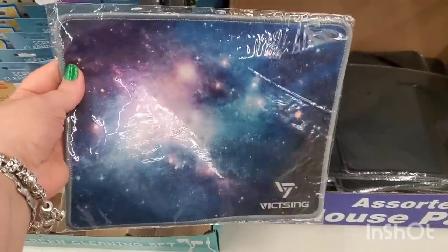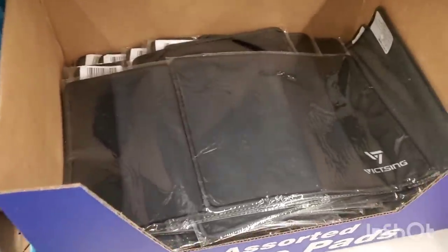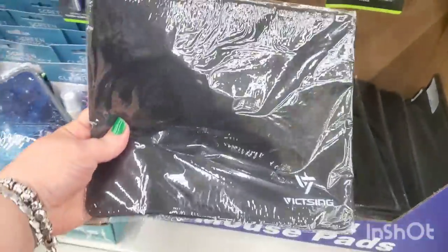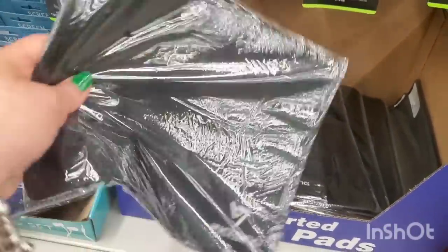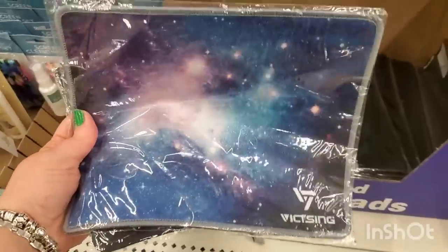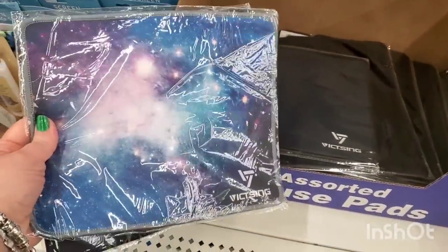Look at this beautiful celestial pattern. They also come in basic black, but this is a fabulous $1.25 purchase. Great little stocking stuffer for the guys in your life. I am really happy to find this. Really love this one. This one is really beautiful.